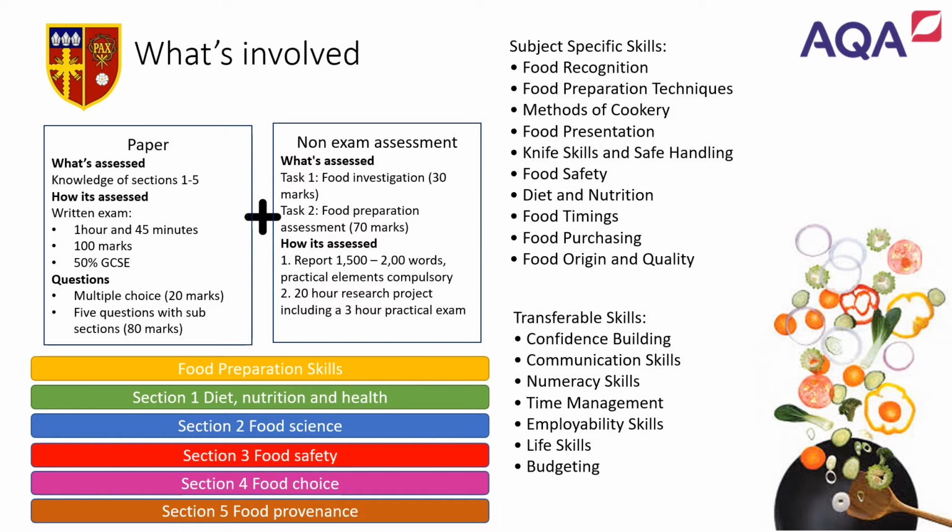So the paper tests your knowledge on sections 1 to 5, which you can see in colour underneath the boxes. It's an hour and 45-minute paper with 100 marks, and like I said, it is 50% of your GCSE. Now, the good thing about this exam paper is that 20 marks out of the 100 are multiple choice questions. And then the other questions are based on 1 question with subcategories for each of the 5 sections that you can see on the screen.